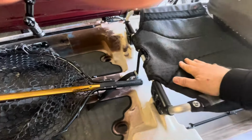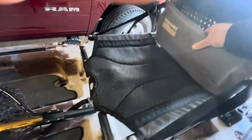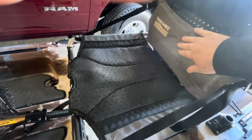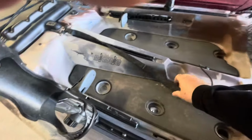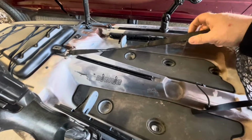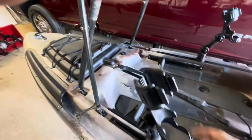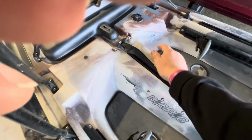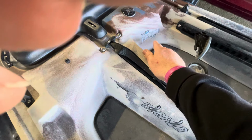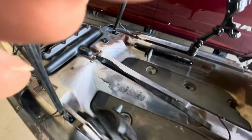It's got a seat. It's got the Thermarest thingy for your back. Let's see, it's got this thingy to help you stand up. It's got a GoPro mount. I guess if you want a GoPro, it says GoPro Jackson Kayak. So I guess GoPro had something going on with them. I don't know.